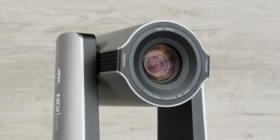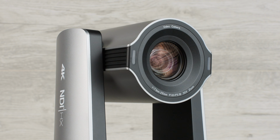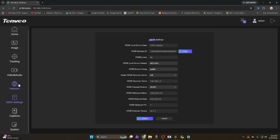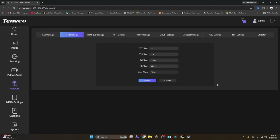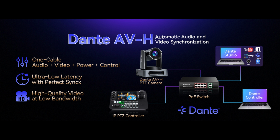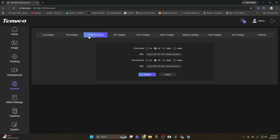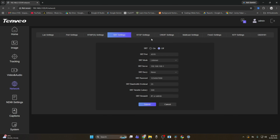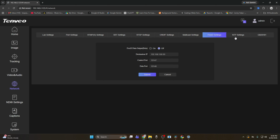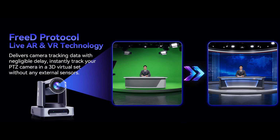For modern production workflows, Tenveo has integrated NDI HX3, allowing low latency video transport across your network without needing dedicated video cabling. The camera also supports an impressive list of professional protocols, including NDI HX3, Dante AVH, SRT, RTMP and RTMPS, RTSP, ONVIF, TCP/IP, HTTP, DHCP, multicast, and 3D for virtual production and AR workflows.